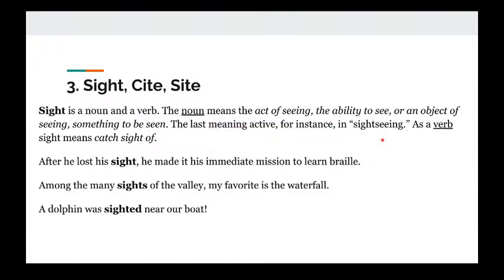So as a verb, the word sight means to catch sight of. Just to reiterate what I wrote here, sight is both a noun and a verb, and depending on the context, it has slightly different meanings. The noun means the act of seeing, the ability to see, or an object of seeing. But if we use sight as a verb, then we mean catch sight of.